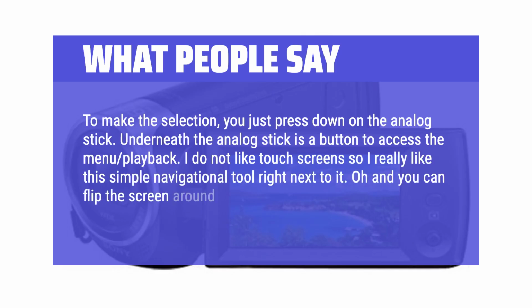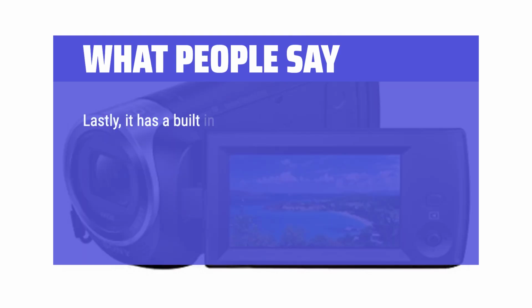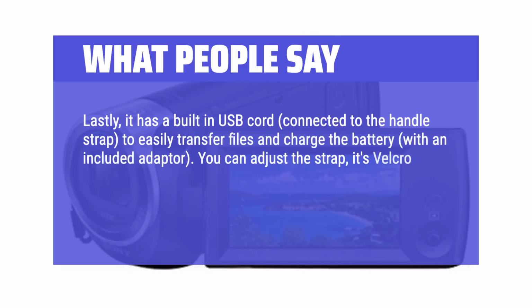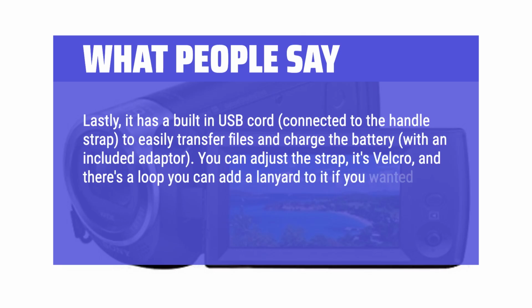Oh, and you can flip the screen around 180 degrees so you can do vlogs. Lastly, it has a built-in USB cord, connected to the handle strap, to easily transfer files and charge the battery, with an included adapter. You can adjust the strap, it's Velcro, and there's a loop you can add a lanyard to it if you want it.